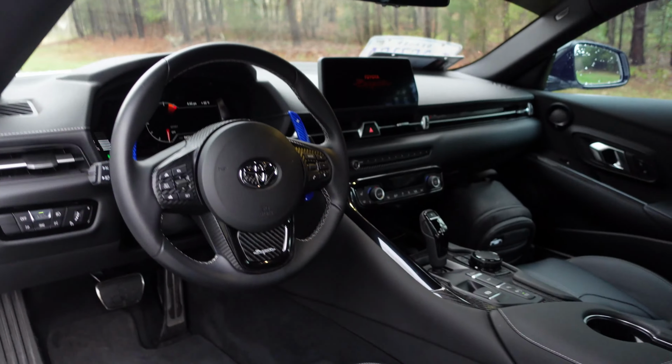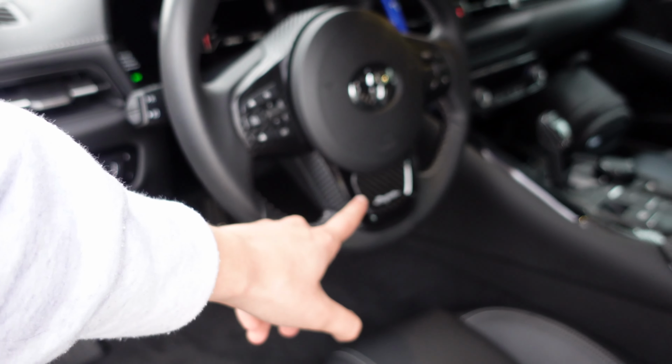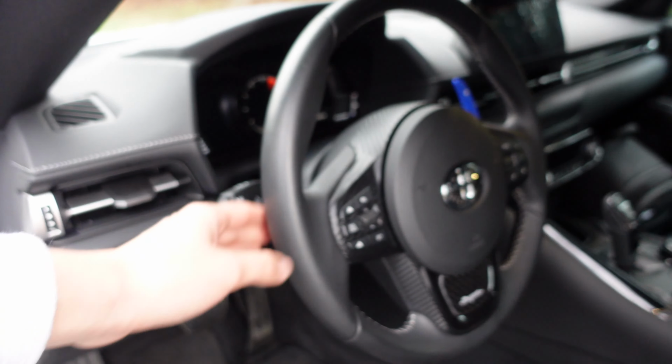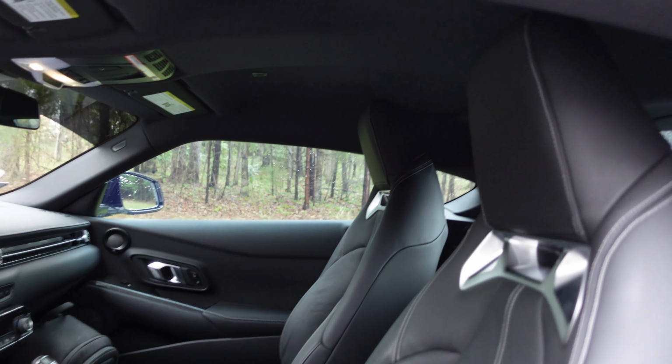Looking at the interior, you've got a full black on black interior, again with the carbon fiber accent pieces found all throughout this interior. Like, this has been replaced with carbon fiber. You've got blue carbon paddle shifters right here, which these actually feel really nice. I will say those are a really nice touch. One thing I don't like about the interior is how tall these seats are with how little headroom.